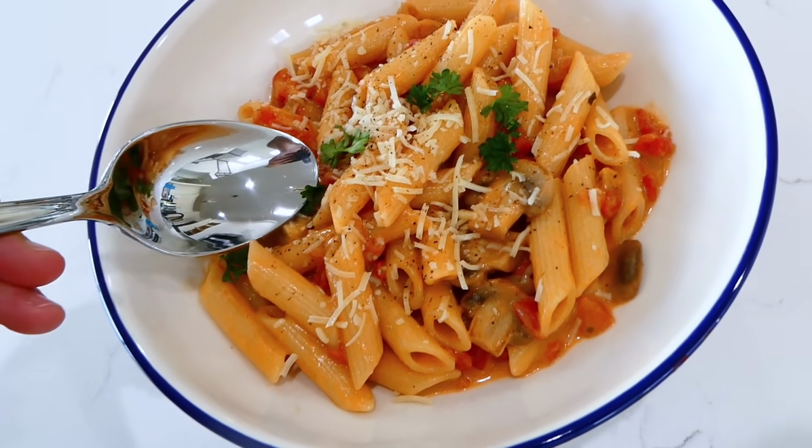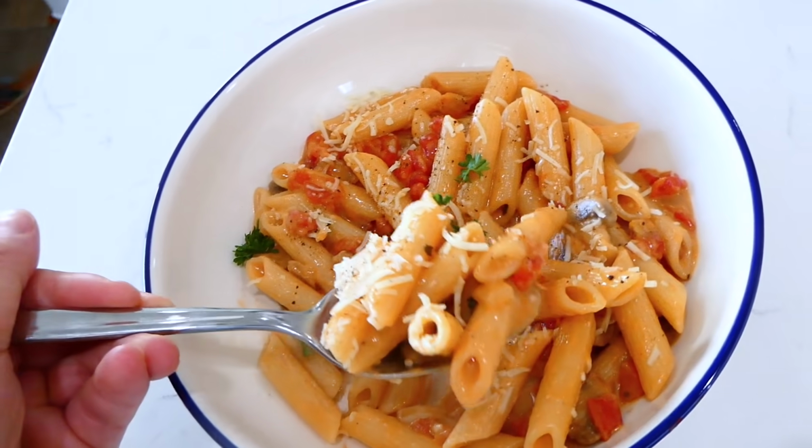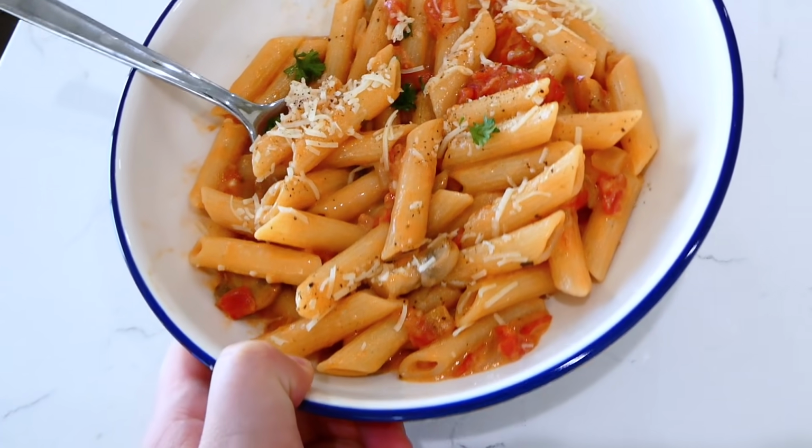I topped mine with a little bit of black pepper and Parmesan cheese. This is so amazing, and I love how it's a meatless meal, so you got so many different veggies in there.